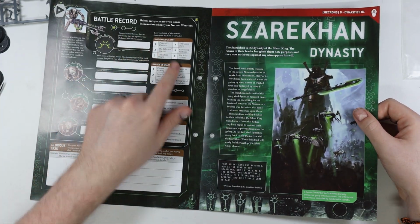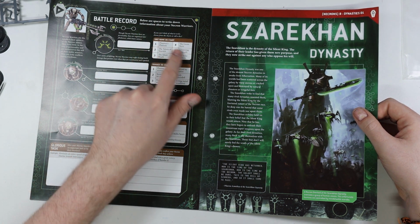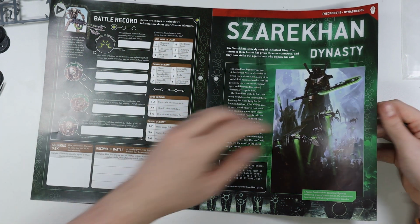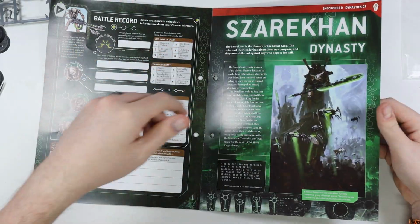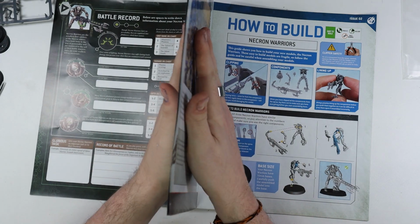There's a thing there for your battle record, write down information about your Necron Warrior, unit name. Okay, so you can actually set things up. So that's a nice little interactive part of it. A couple of bits there about the thing. So that's your whole read section.